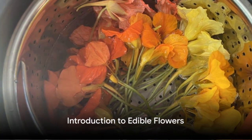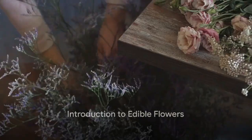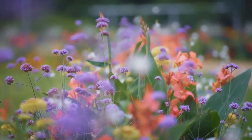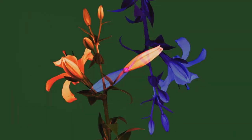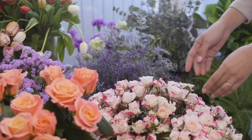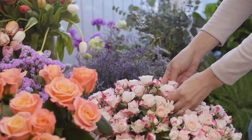Have you ever thought of using flowers in your cooking? Yes, you heard it right, flowers. These colorful additions can elevate your culinary creations. But remember, not all blooms are edible. Let's embark on a fascinating journey to discover some popular edible flowers and their culinary uses.